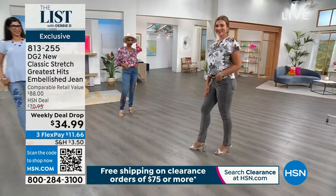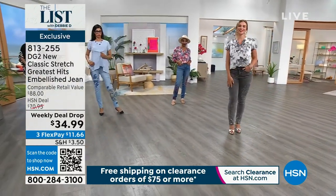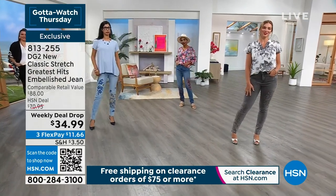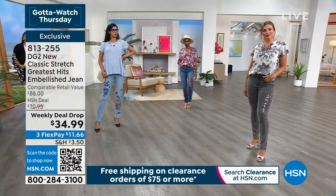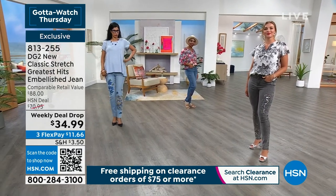This is how you put an outfit together easily and you walk out the door, and I'm telling you, 20-year-olds will stop you in the grocery, say, ma'am, you gotta tell me, where in the world did you get those cool jeans? Those are so awesome. So you've got a couple options.